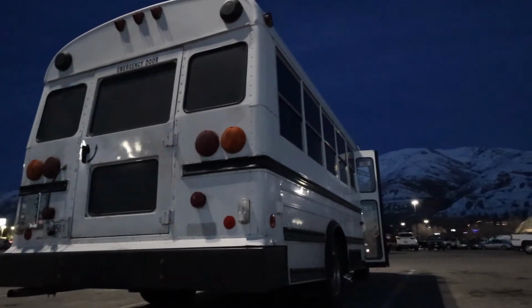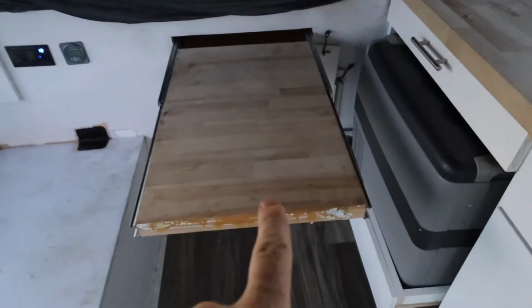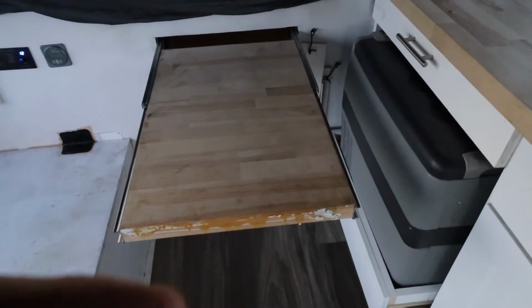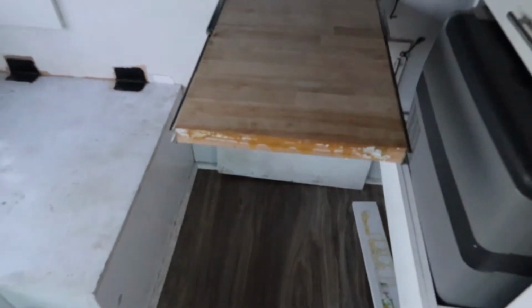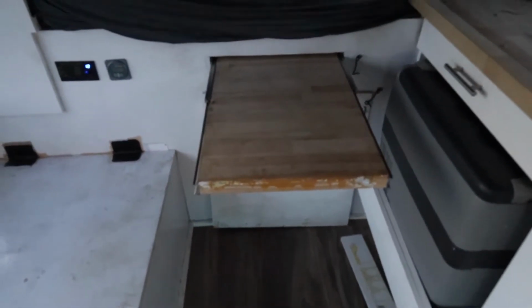Just went for a little drive to pick up some water and stuff at the grocery store, and look what happened. This table came sliding out, slammed open, then slammed back, and this came off completely. So now there's absolutely nothing to hold this in. So I'll try to figure out a solution while I'm at Walmart now.